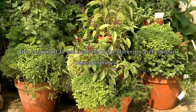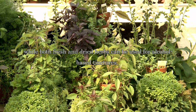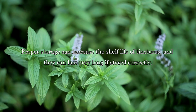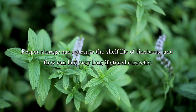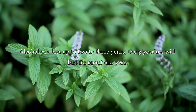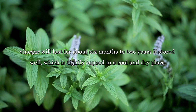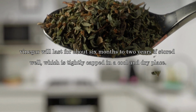It is important to use fresh herbs for glycerites and vinegar-based tinctures, while both fresh and dried herbs can be used for alcohol-based tinctures. Proper storage can increase the shelf life of tinctures, and they can last very long if stored correctly. Alcohol can last up to 2 to 3 years. The glycerites will last for about 1 year. Vinegar will last for about 6 months to 2 years if stored well, which is tightly kept in a cool and dry place.